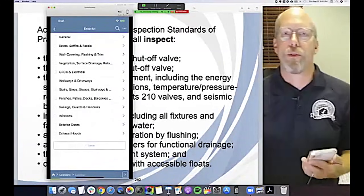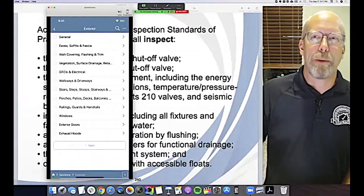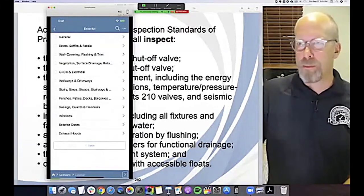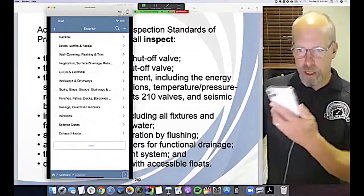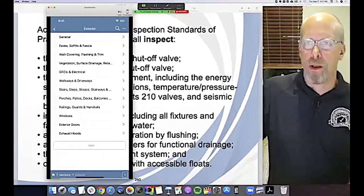So when I inspect the roof, it's about that fast. I inspect the roof in about 10 minutes. And if there are problems, that slows me down. But if there aren't any problems, I inspect the roof and I go click, click, click, click. And I'm taking as many pictures as I can, and even video. I'll do a video with my mobile device.